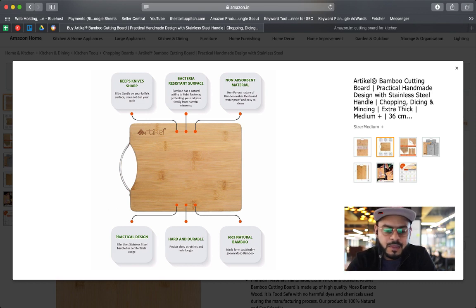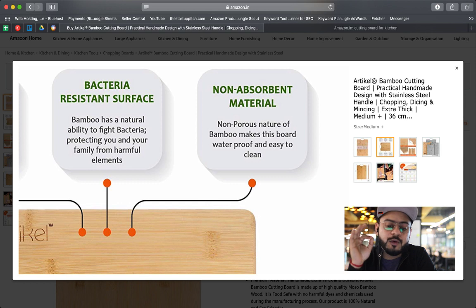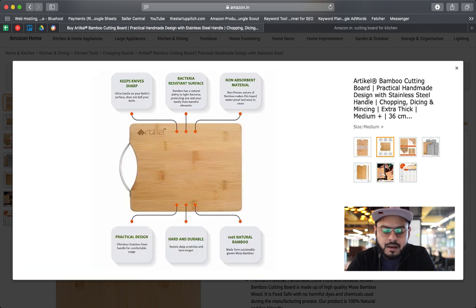So in the next image, what they're trying to do is emphasize all the important unique selling points, or in short form we call that USPs, by informing the customer that, hey, these are the different 6 features that our product has. So it keeps the knives sharp, which is a good thing. Otherwise in the long term, because this is a product that people buy once in 6 months or once in a year, and they want to use this for a very, very long time. So I believe the first point definitely targets that element of the product, which is it keeps the knives sharp, and that is going to be a useful element or a decision making factor.